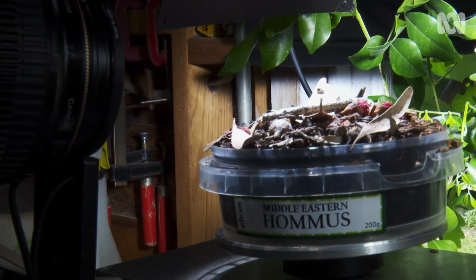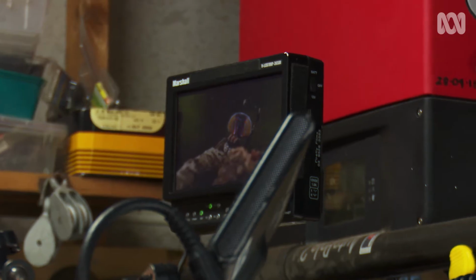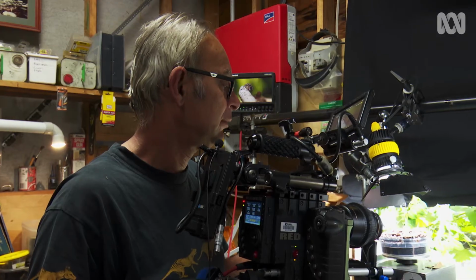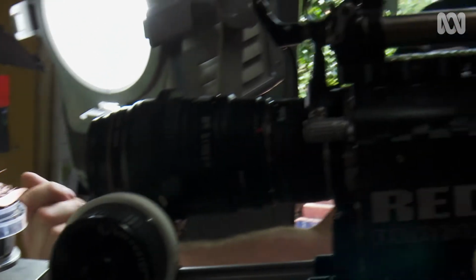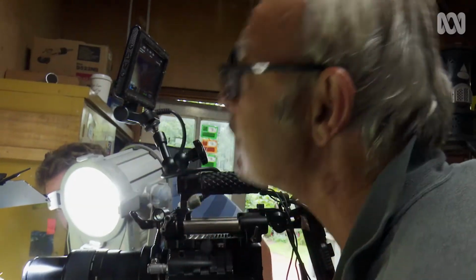The peacock spiders are so small that the crew can fit their whole cinematic world in a used tub of hummus. Using a lens stacked with extension tubes allows the camera to focus on the very eyeballs of this mini critter. It takes extraordinary skill, a steady hand, and, in Peter's case, some very bad eyesight, which may explain why he's a good macro specialist. I'm myopic. I can't see a thing without my glasses, but I can focus up close. So I don't know whether that's got anything to do with it.